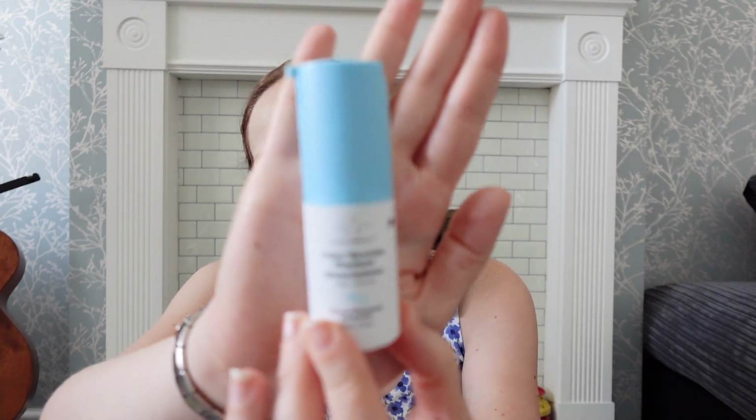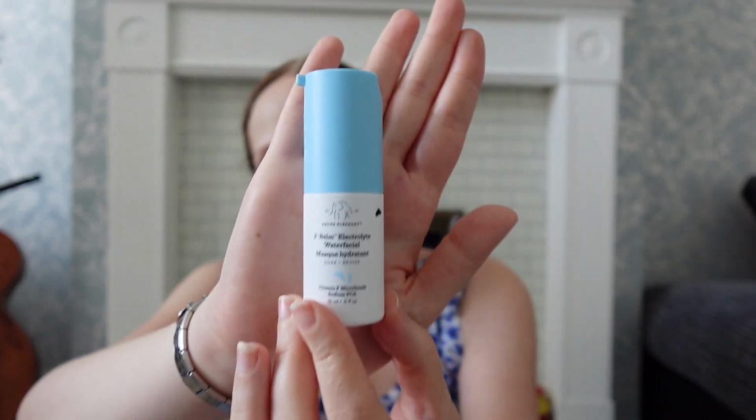The next thing I have is a product I would definitely buy again by Drunk Elephant. It was the F-Balm Electrolyte Water Facial. So this is what it looks like. I love this. I loved the way that it made my skin feel, and my skin absolutely loved it as well. It soaked it up.